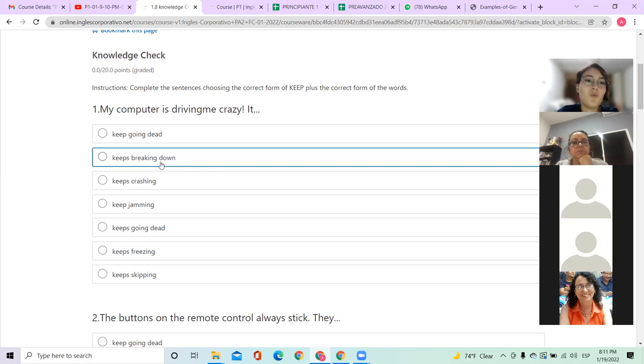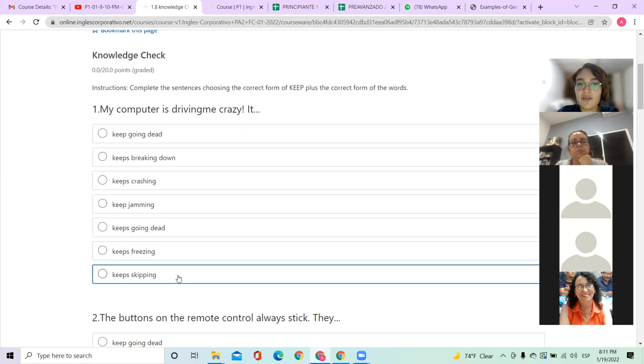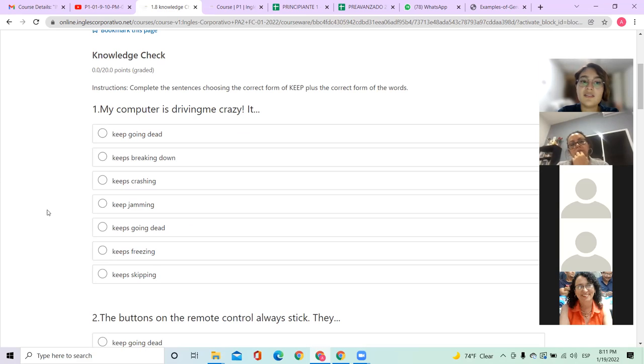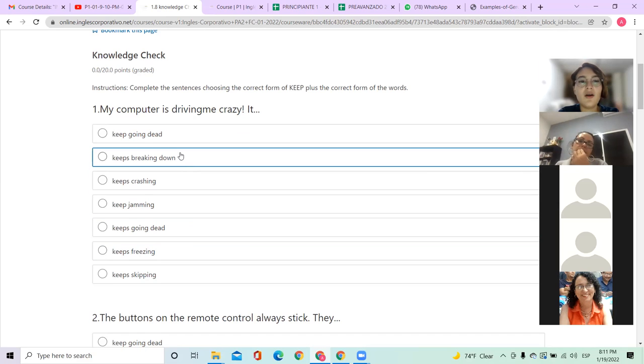So that gives us one, two, three, four, and five other options. My computer is driving me crazy. It keeps breaking down, going dead, freezing, skipping. Which one do you think? Breaking down. Keeps breaking down. All right, let's do breaking down and we'll review it later.